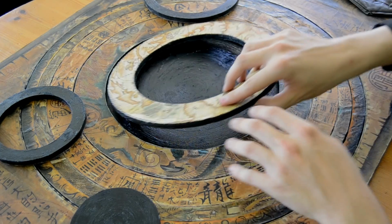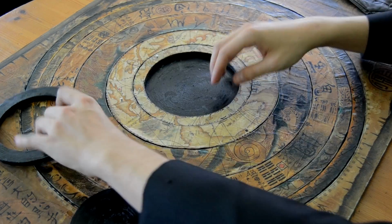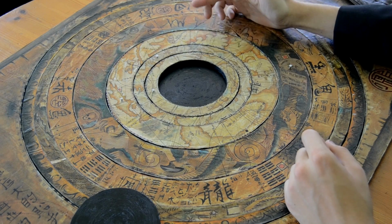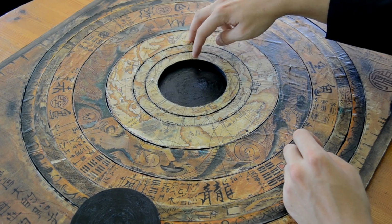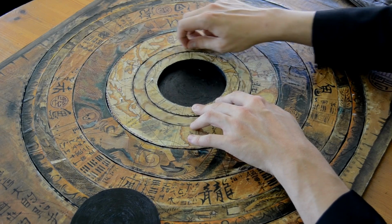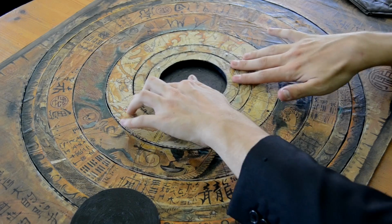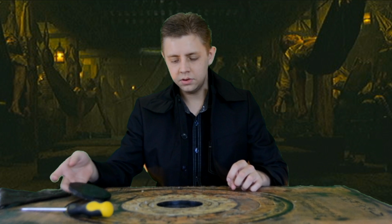Too late! Also, the actual prop is constructed slightly different from mine. This ring and this ring are actually one ring with the actual prop, and this ring sits within this one. That's how they get their singular ring to move on its own. I didn't want that. I wanted my map to be as free as possible, so I made these separate rings. So that's basically it really. Each ring spinning freely inside each other on a baseboard.